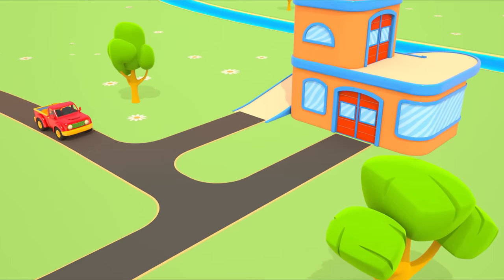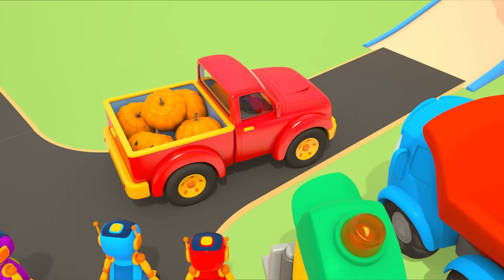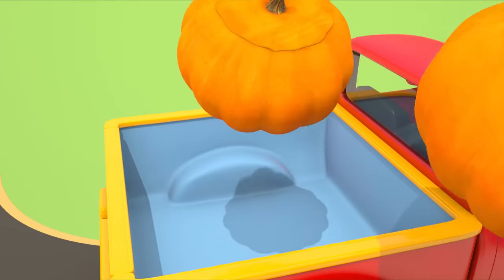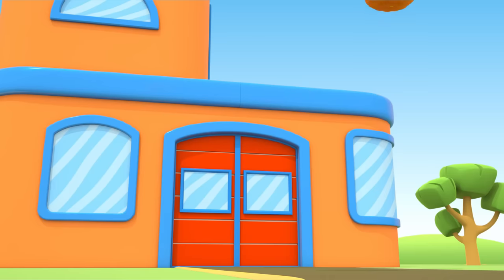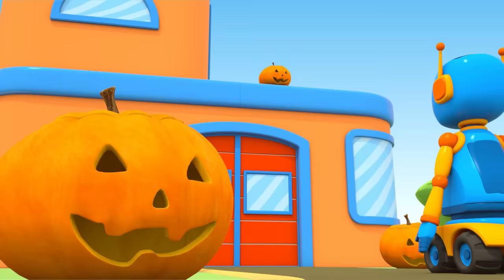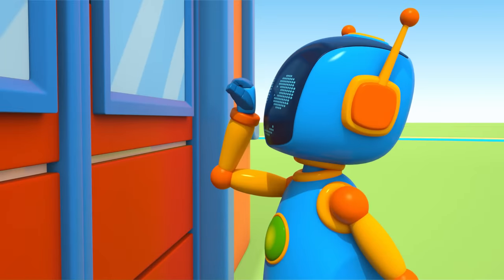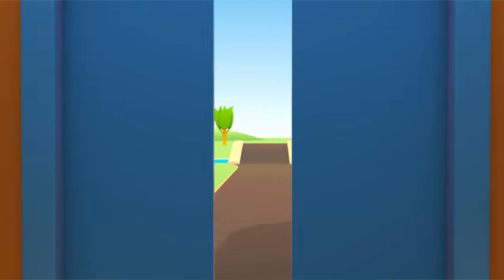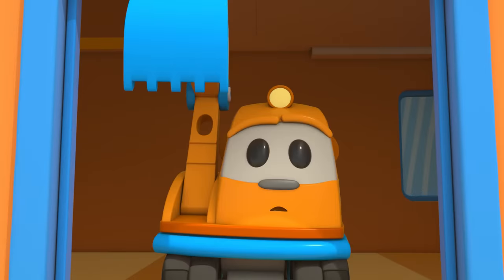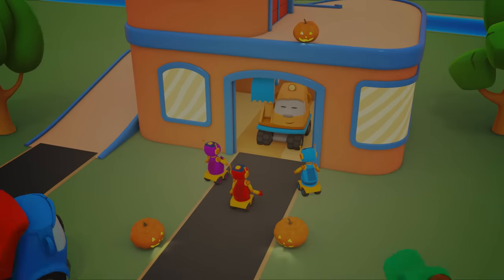The pickup's already reaching Scoop's garage. Unload the pumpkins. Scoop, we came to give you a scare. Friends have fun celebrating Halloween.